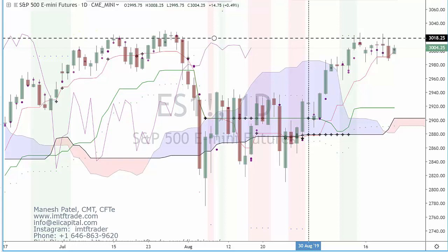Today is September 22, 2019. We're going to give you a weekly market update. It's been a while since we've given the market update. The reason why is the market has slowly been going up and consolidating. But anyways, let's go through everything.